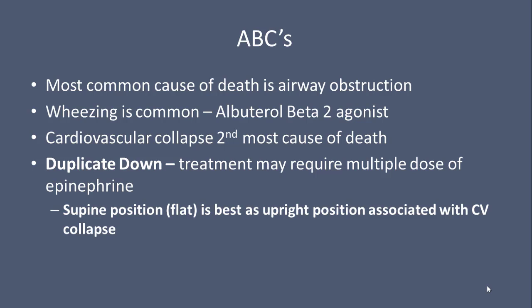Remember the acronym "duplicate down." Treatment may require multiple doses of epinephrine. That's why patients who use their EpiPen, or if we were to give a dose of epinephrine in our office, we need 911. The patient needs transport. Many times these patients will require another dose of epinephrine. The "down" portion is a supine position. We want our patient flat, supine. It's better than an upright position, which is associated more with cardiovascular collapse.